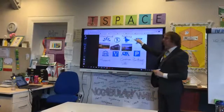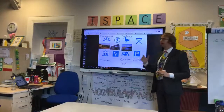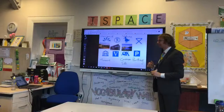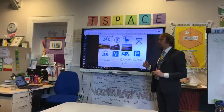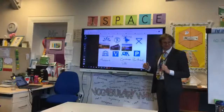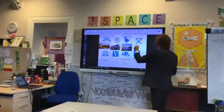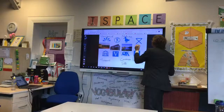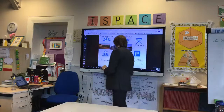And what do you think this could be? Some sort of table. What might you be able to do there? Is it like a restaurant? It's like a restaurant, but it's outside and you have to bring your own food, like sausage rolls, and you might bring a blanket. Is it like a park? Because you can barbecue. You can have a picnic. It's a picnic spot, a place where you can have a nice picnic. Okay, some great work there.